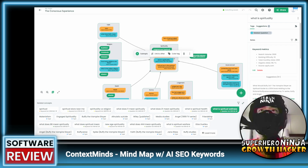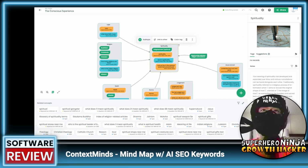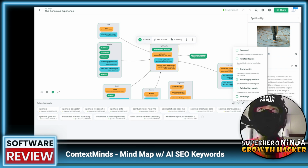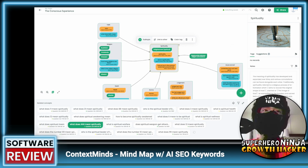Now here you can filter. So if I click on spirituality, it's going to pull all the related stuff, anywhere from topics to questions to keyword searches. And if you only want topics or you only want keyword searches, you can filter it by clicking this button right here. So trending questions you can remove, or say you only want trending questions, which is a common thing, especially if you're a podcaster or something like that. You can just leave it to trending questions, and here you can see all the SEO questions.